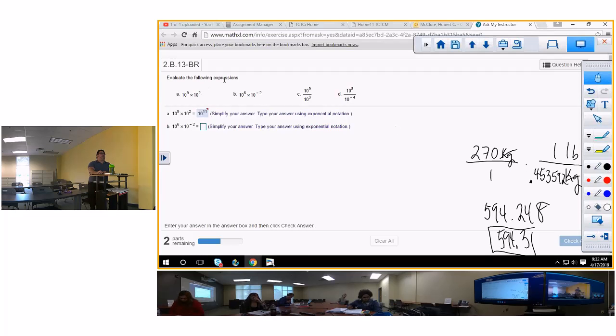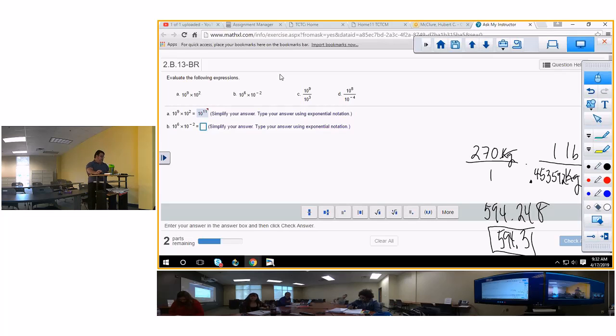Evaluate the following expression. Well, what is 9 plus 2? 10 to the 11th. What is 6 minus 2? 6 minus 2. 6 plus a negative 2. That's 6 minus 2. That's 4. So that'd be 10, shift up, 4.